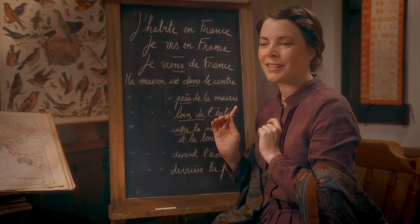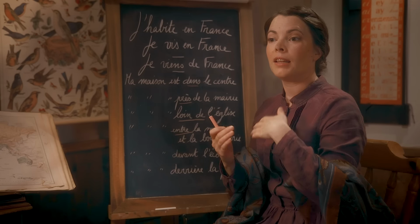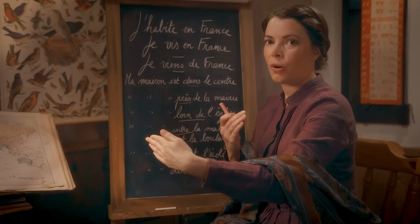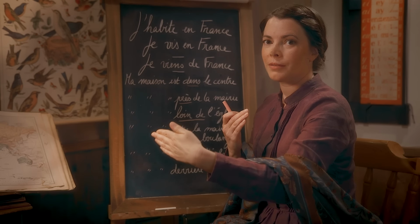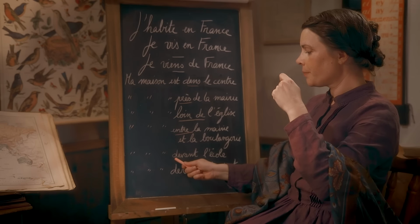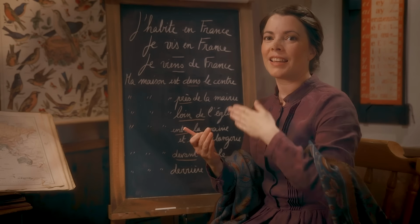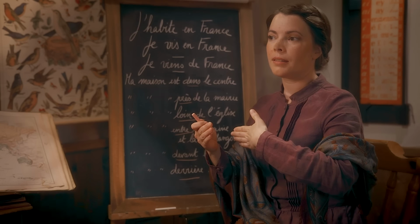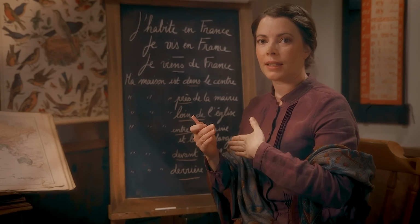Two others. Ma maison est devant l'école. It's in front of the school. Devant. Ma maison est derrière la poste. Derrière. In front of, behind. Devant, derrière.